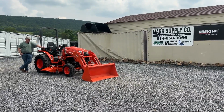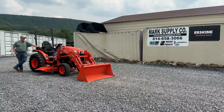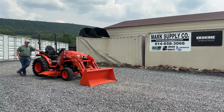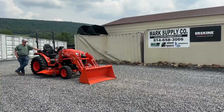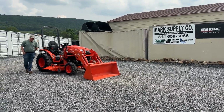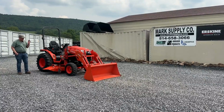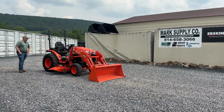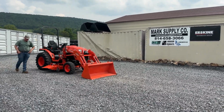This tractor is a 2022, purchased new August the 12th of 2022, and it has emissions warranty until August 11th of 2027, and it has powertrain warranty good until August 11th of 2028. So you are buying a tractor that does have powertrain warranty, so engine, hydraulics, and your emissions side is all covered. 242 hours, we've done a complete and full service on this tractor.